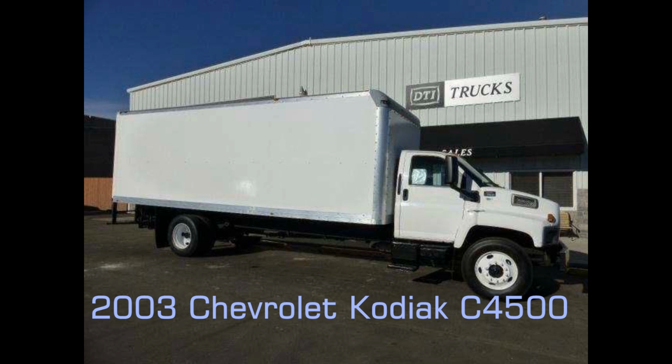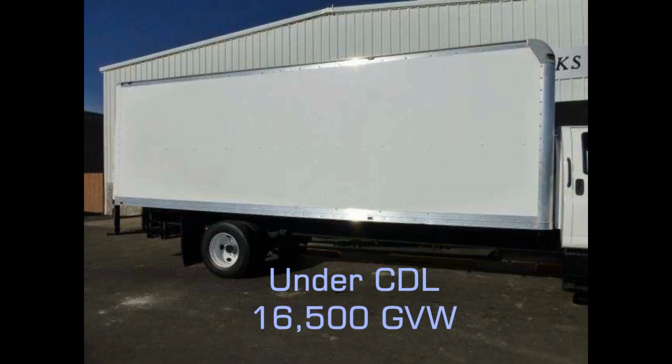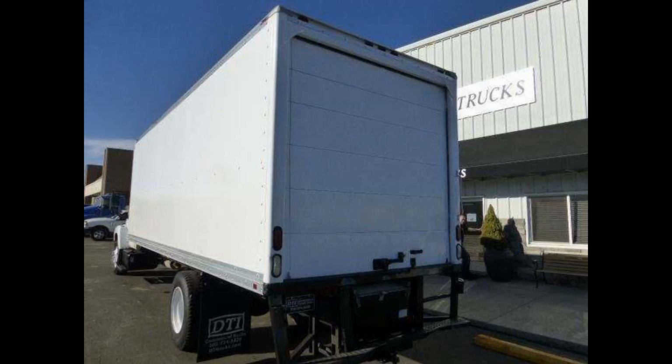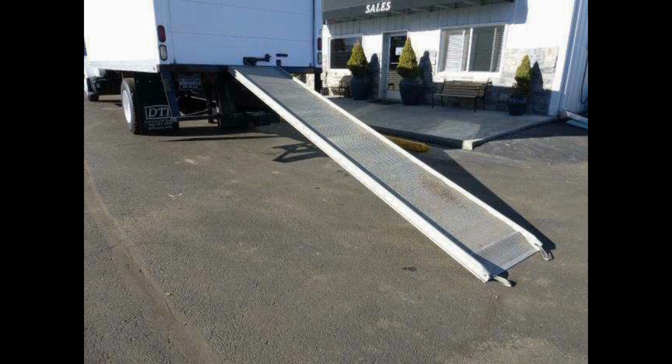Now we have a 2003 Chevy Kodiak C4500 box truck for sale. It has an 8.1 liter Vortec. Rear end ratio 4.63. It is under CDL, 16,500 GVW. It's got an Allison Auto. Good trans. You can see the inside of the box coming up here now. It's a nice clean truck, box truck. The price tag on this is $13,750. That has the walkout.